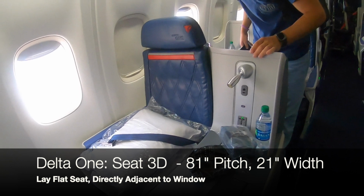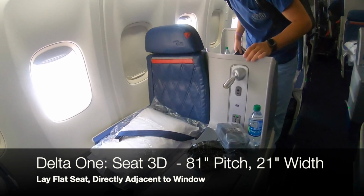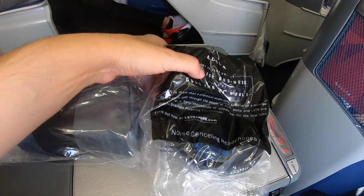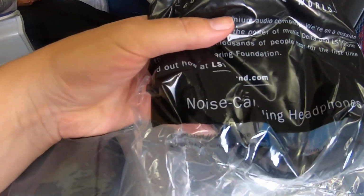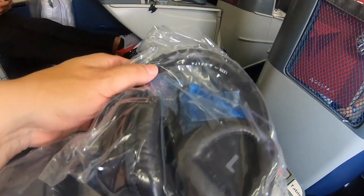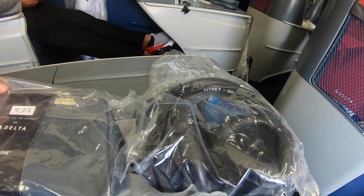You can see this seat has a whopping 81 inches of pitch, which allows it to lay flat later on, which is very important, and 21 inches of width, which is a nice, wide, comfortable seat. At the seat when you arrive, there's also the noise-canceling headphones that are provided to you, which I didn't use, and I'll talk a little bit more about storage here in just a moment, but storage at the seat is actually fairly limited, and so to have those kind of laying around was a little bit annoying.